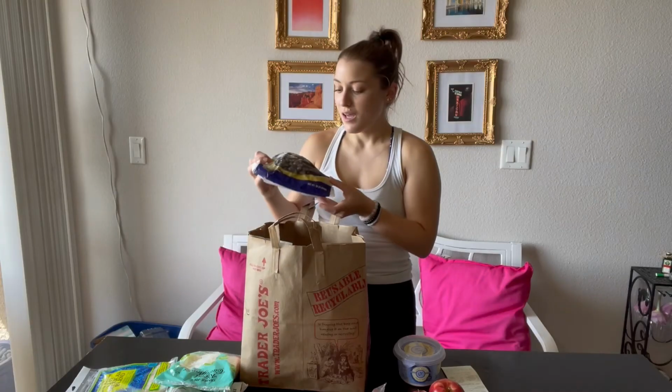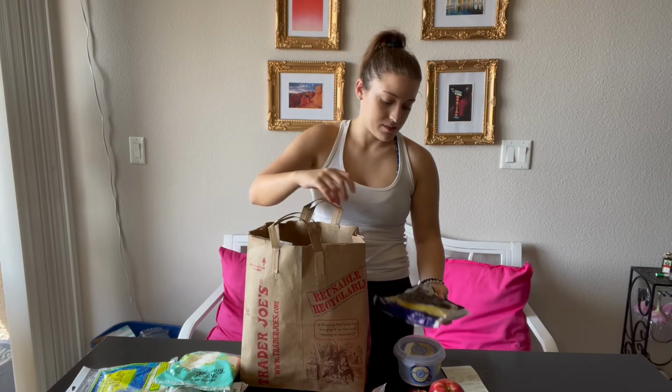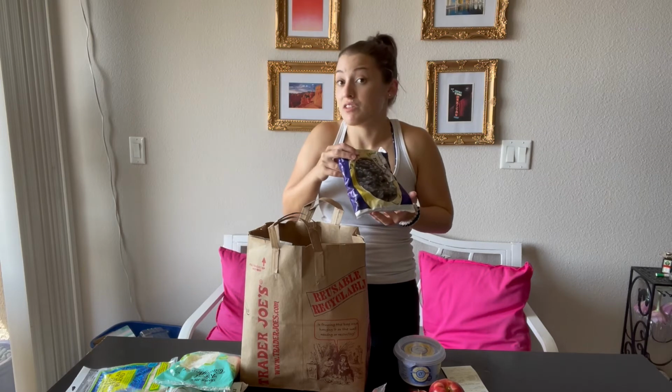How fun. And then I'm gonna also throw in frozen blueberries. Why did I get frozen and not fresh? Because fresh strawberries, fresh blueberries, any kind of fresh berry is gonna be way more expensive than its frozen counterpart, like a fifth of the cost. This cost me $1.69, I think.